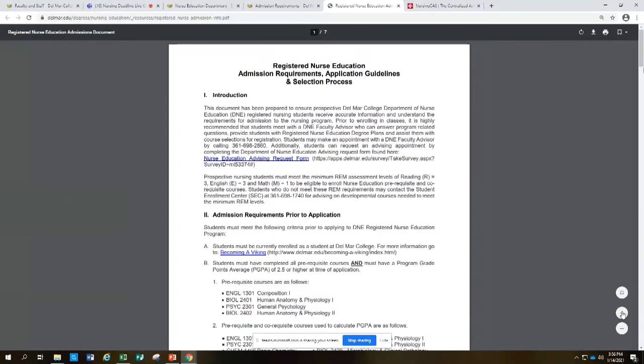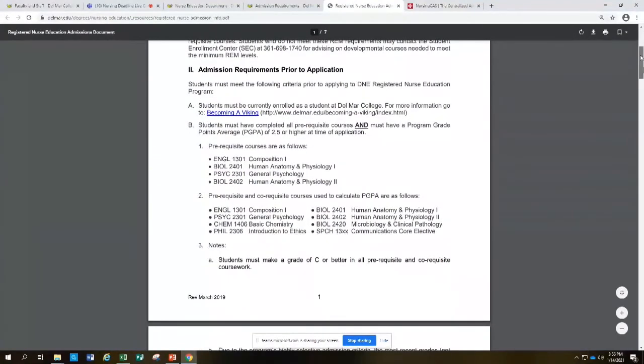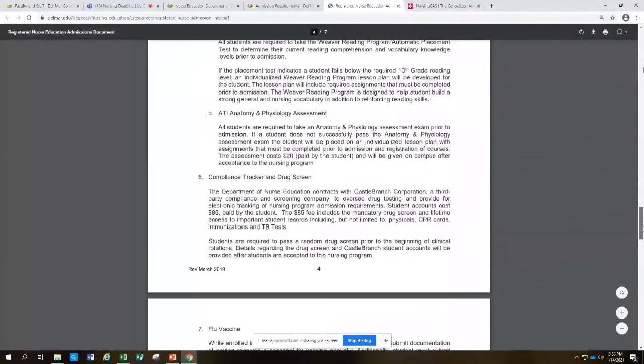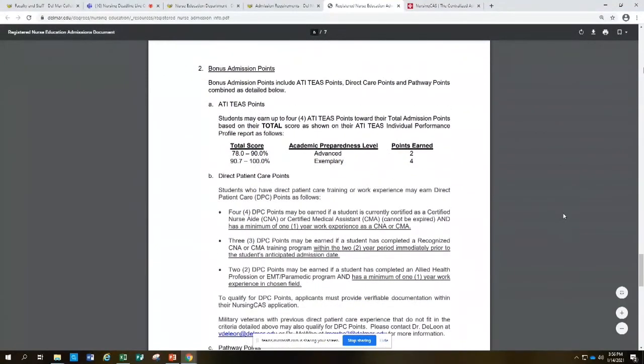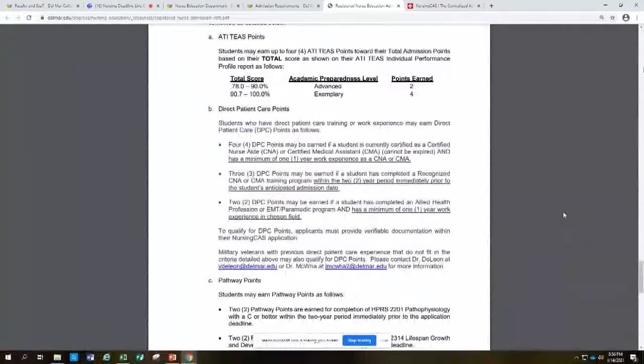Again, here are the prerequisites and co-requisites. This is going to flash before your eyes, but I'm going to scroll on down to the bottom of page 5, page 6, page 7. This is where the bonus points are all itemized. Please print the guidelines. If you have a printer at home, please print them. Grab a highlighter, highlight all of the information that you feel is necessary, but send me an email here in a few minutes before we close out.